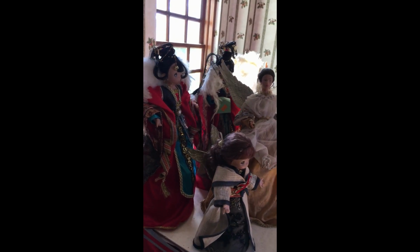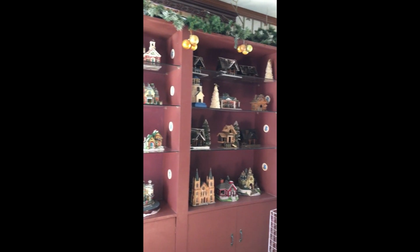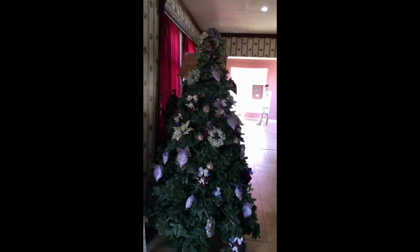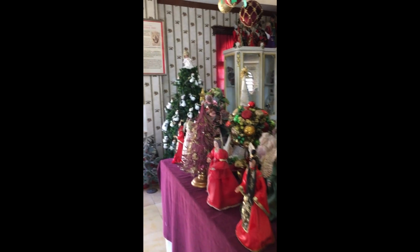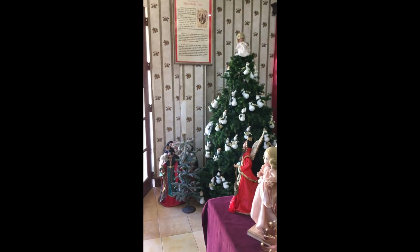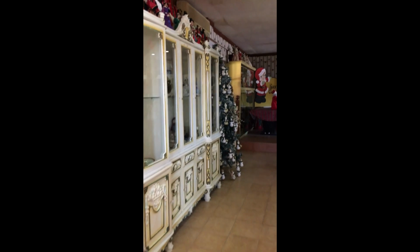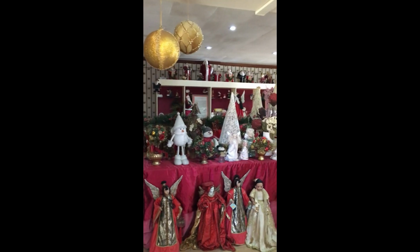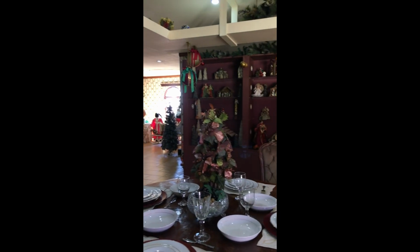They have many dolls and Christmas decors and Christmas trees, angels, figurines, and more and more Christmas trees. There is also a snowman, Santa Claus as well. Again, it's everyday Christmas in this place.